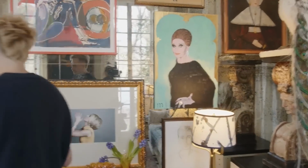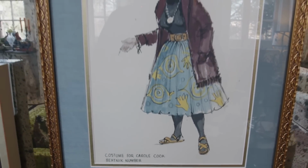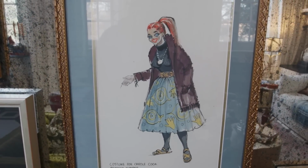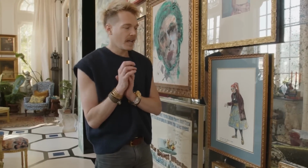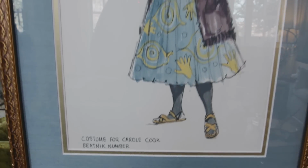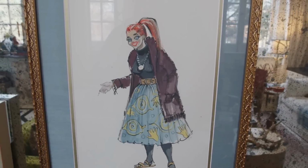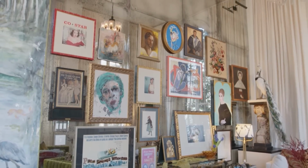And then this I have to speak of. This is very special. This was the first costume sketch. I believe it was 1959 when my friend Carol Cook was signed to Desilu by Lucille Ball. I was cleaning out her garage in LA, and I found this, and I had it framed, and she said I could have it. So this whole wall is filled with everything means something.